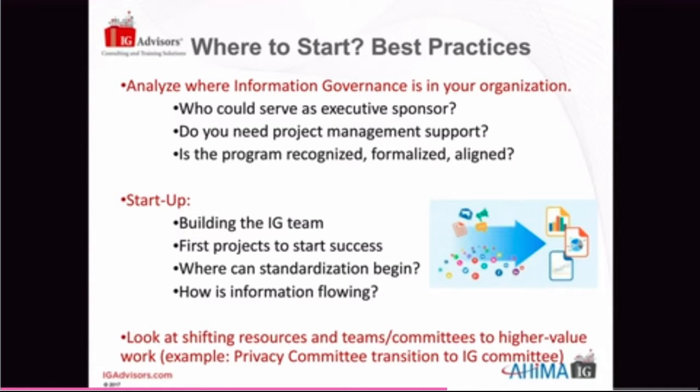So where to start? Certainly if you can use Health Rate, like I said, it's free, just get in there and start to do that assessment with the help of a team. It's very educational, and then start to create that program. Building the IG team is usually part of how to begin, some sort of multidisciplinary team. I'm never going to say start a new committee. I'm going to say look at your existing committees and see who's already got some information governance responsibilities and start to talk there about the IG program.